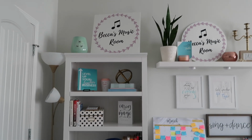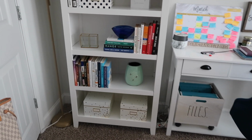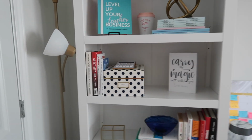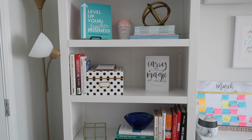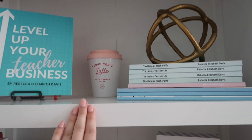So here's the bookshelf. Ooh, this is the first iteration. I plan to move things around and change things. I also want some pens to put in here. I'll have some different things and I'll just kind of play with it throughout. And I have some more books that I am reading or need to read that will come on here later. But for now, I have my books up at the top.